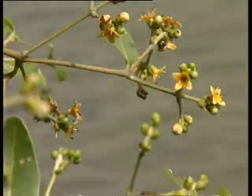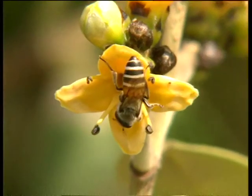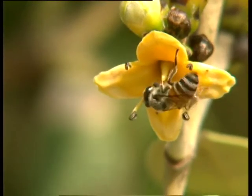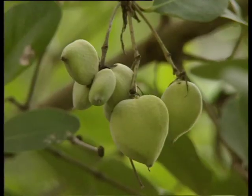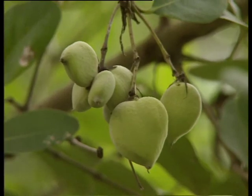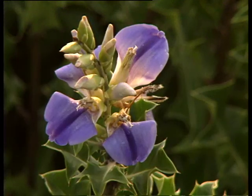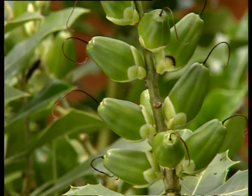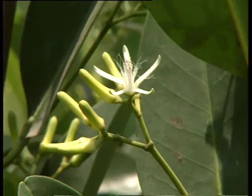Avicennia's flowering is a feast time for the honey bees. Avicennia, Acanthus, Rhizophora, Bruguiera, Excoecaria, Aegiceras, Sonneratia and so on are the common species found in the mangroves. Though mangroves are not as rich in biodiversity as the tropical rainforest, their biomass production is very high.